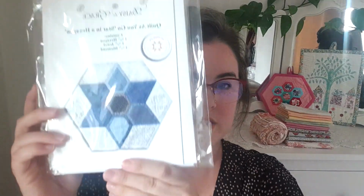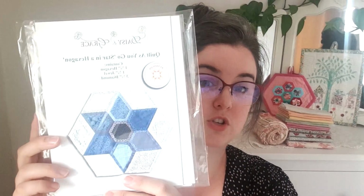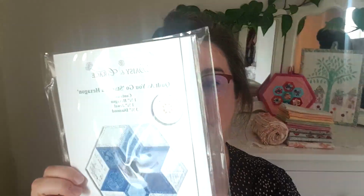I also bought this quilt as you go template. So there's 3 different shapes of templates in here, and I'll open it and show them, but all put together they create this block. This was $39.99, so it was a little bit expensive, but I told myself that first of all I can use up scraps with the quilt as you go, but also it'll be versatile. It won't just make this block, I can use it to make other blocks.